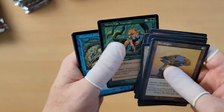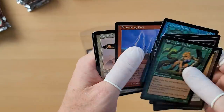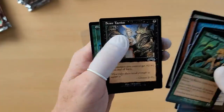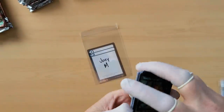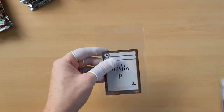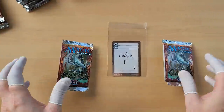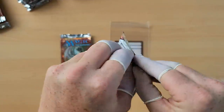Hey, I hope someone else pulls out something really juicy out of here. Since I missed and everyone that came before us missed, I hope someone else just gets something amazing. All right. This does not have to be shipped, so I'll put this back here. Okay, we are up to Justin P. Justin P, what's up, baby? Here's your two packs. Good luck.